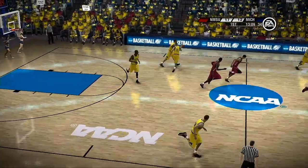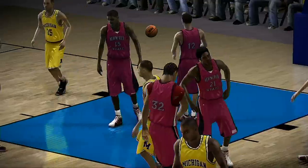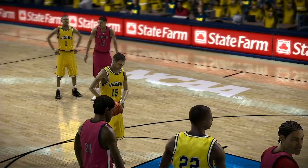The skip pass is picked off. Gave it up. Number 15 draws the personal. Oh, and you can tell by the look on his face, he wasn't expecting the whistle on him. Wow, look at the facial expression. He says, me?